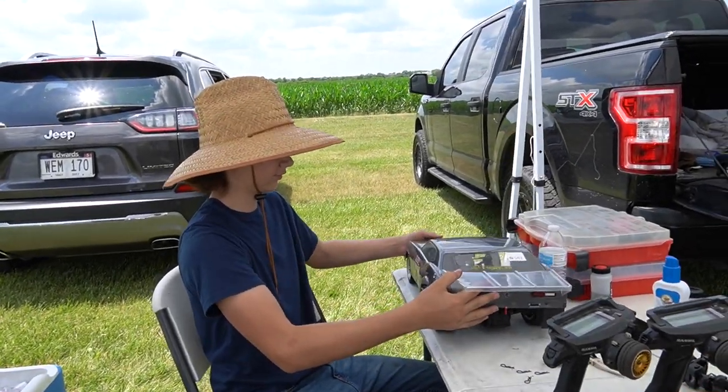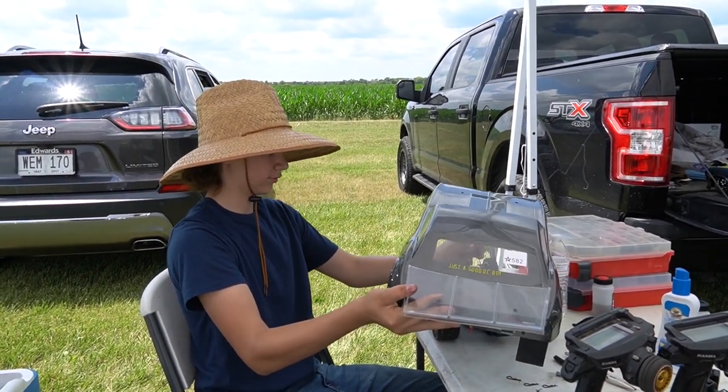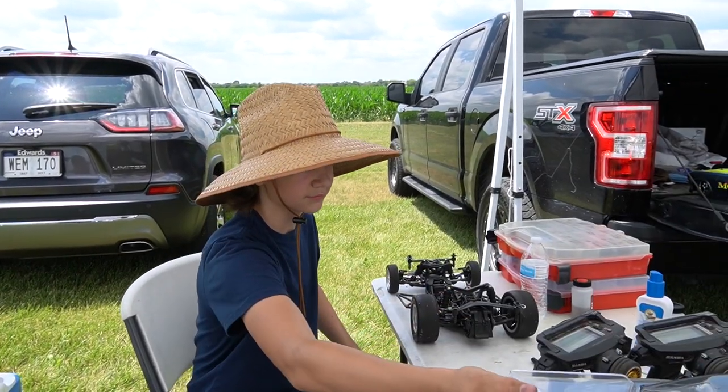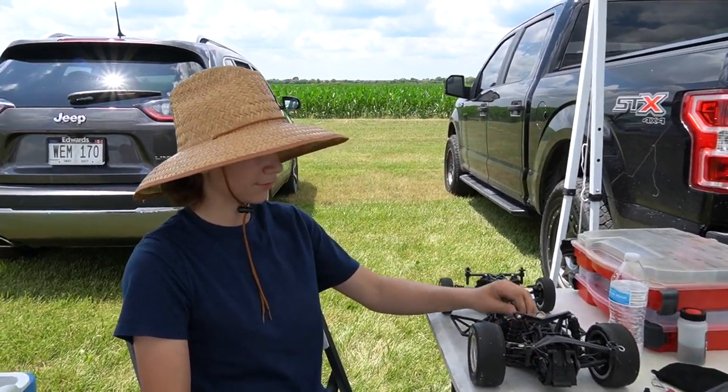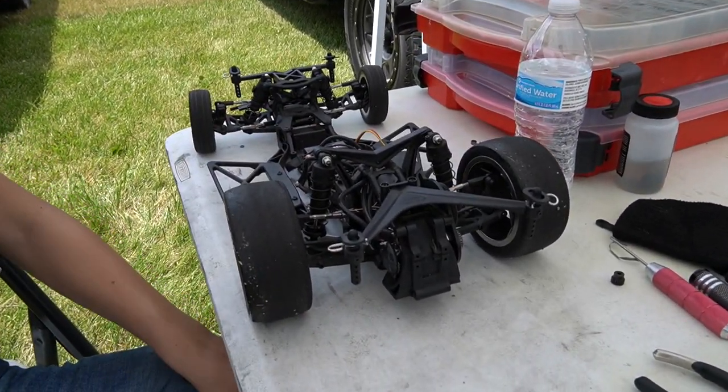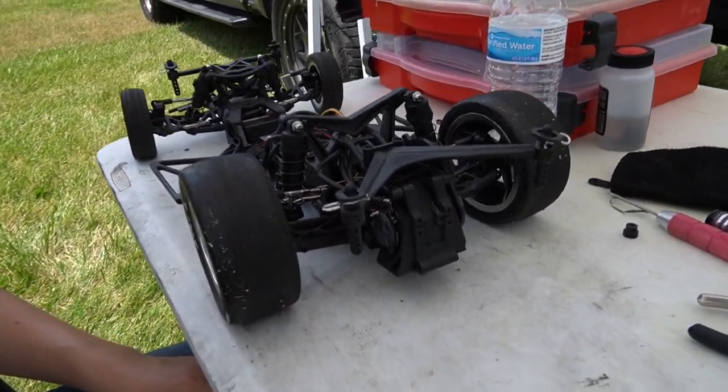All right, Emerson, 13.5. You've been working on your reaction time. You got it down to a 0.1. What do you think, man? This is awesome. You got your 13.5/22 all ready to go.